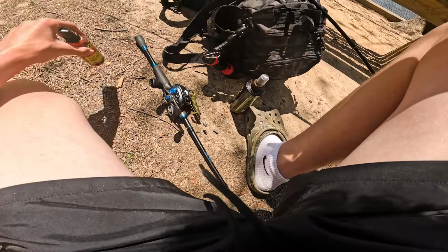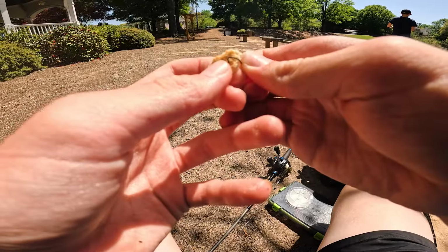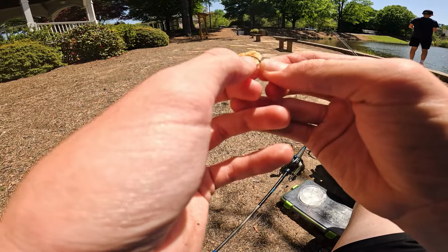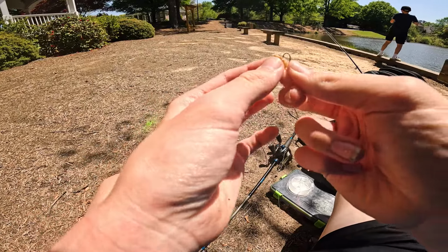for the catfish. We have like a little tiny bit of bread. Literally the smallest bit of bread ever. It's just like hooking a cracker. I just need to get it to stay on the hook. Yeah, this is gonna be really hard.